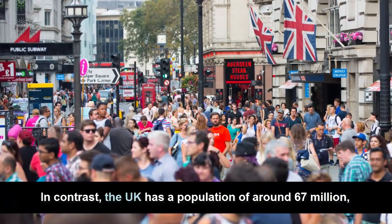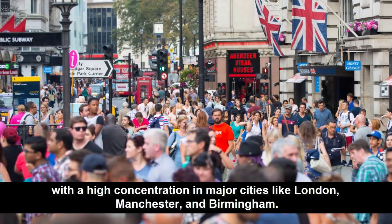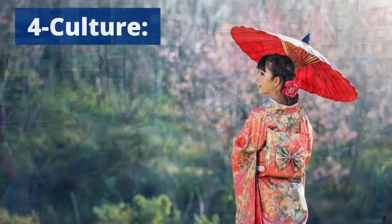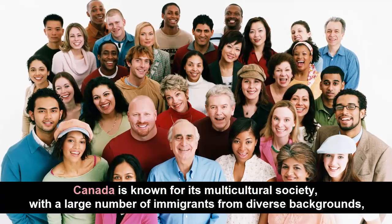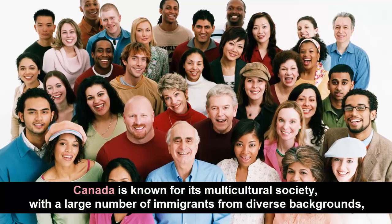In contrast, the UK has a population of around 67 million, with a high concentration in major cities like London, Manchester, and Birmingham.